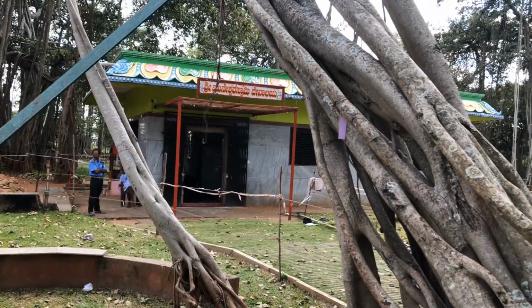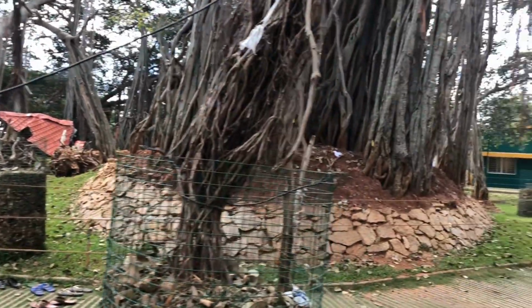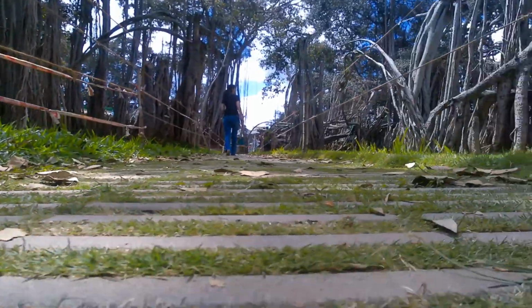Apart from the tree's natural beauty, it also holds a religious significance. With a Shiva temple located nearby, many locals believe this tree has divine powers.